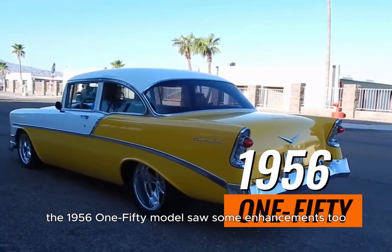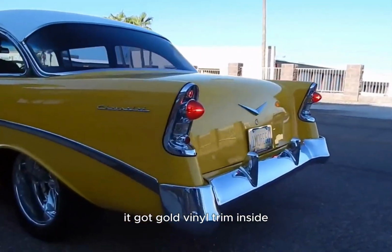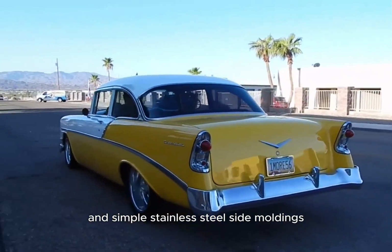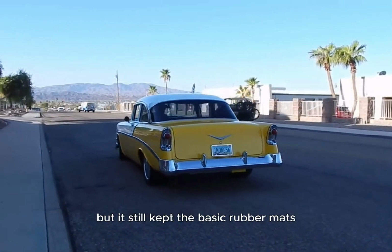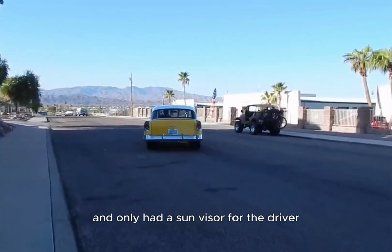The 1956 150 model saw some enhancements too. It got gold vinyl trim inside, a bit more shine around the windshield, and simple stainless steel side moldings. But it still kept the basic rubber mats instead of carpet and only had a sun visor for the driver.